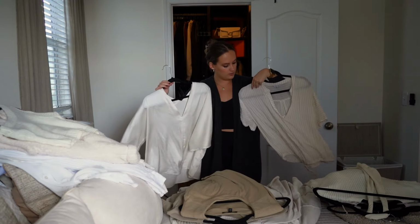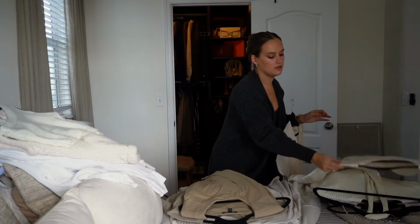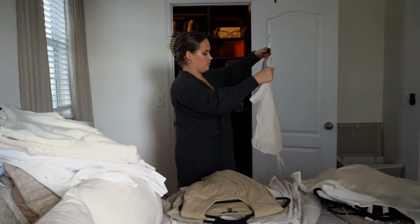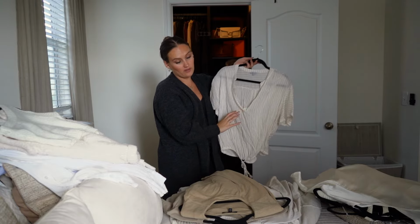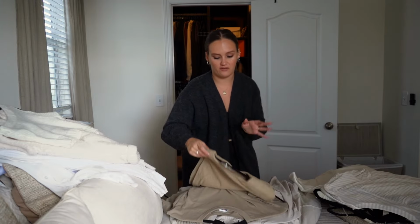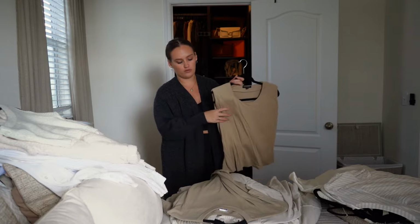I have two similar shape shirts. This one I do wear to work quite a bit. It's just a nice satin. This one I've had forever. It's more of a beachy, light linen. Actually, I might keep this too. I feel like I'm gonna keep a lot in this section. This is my favorite color and most worn. I also have some tan kind of thrown in here.